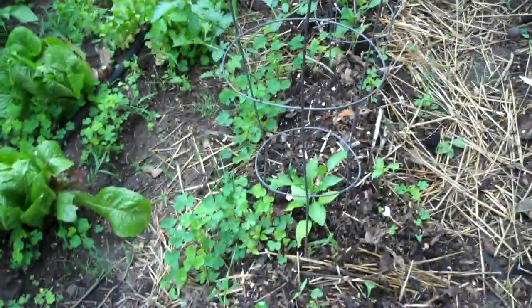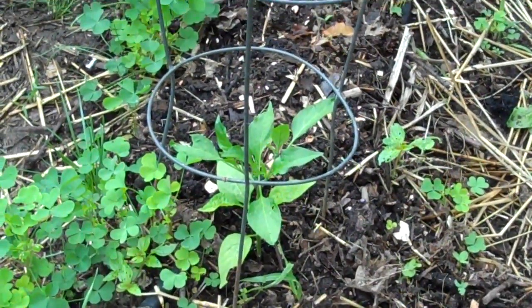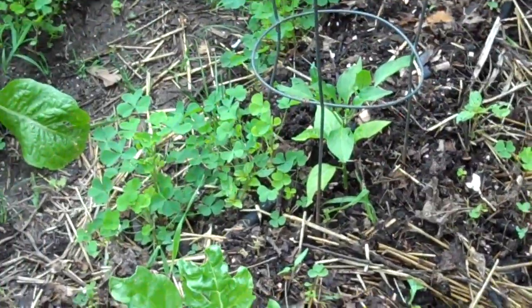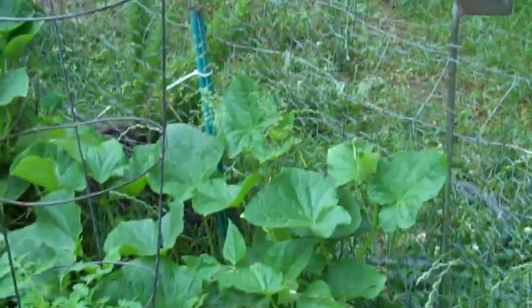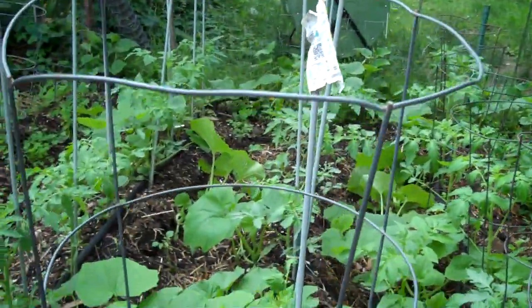In here, I can see my jalapenos. Those have been in the ground for almost a month and they have barely grown. So I'm hoping that they will warm up shortly and start to grow. I'm told that they like it really hot. But the garden itself, we'll do a little bit of a scan. The garden itself, overall, we're doing pretty darn well.